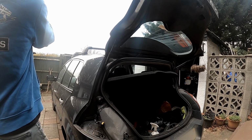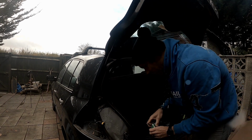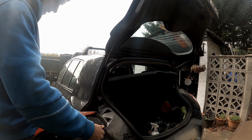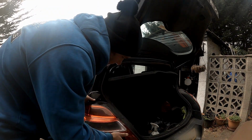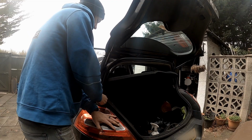Here all I'm really trying to do is work out which bulb it is. There are quite a few in that holder, so it's about making sure we change the right one. Thankfully it's nice and easy because the bulb in question has two filaments, so it's a bit more obvious. Putting it back together is basically the reverse order of how we took it apart. So pop the light back in, click the connector on, and then put those little thumb screws back in, and it's done.